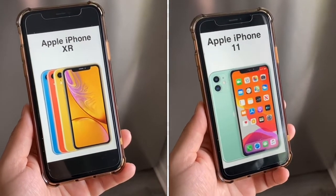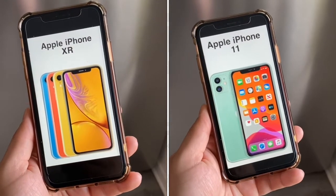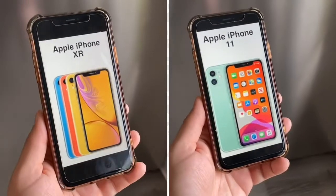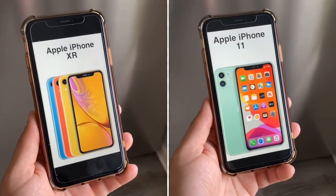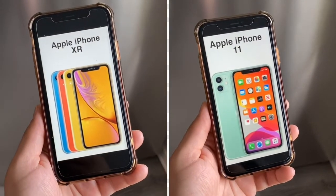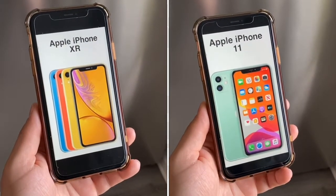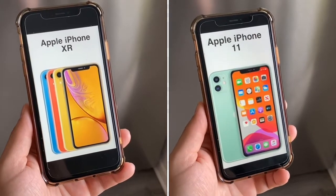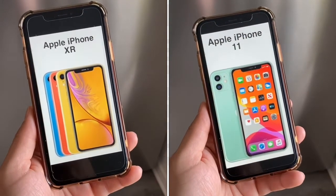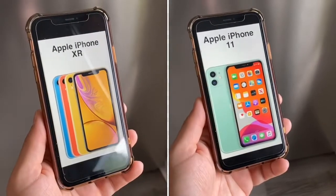And when you compare these to flagships that cost more, or newer models that are $700, $800, $1,000 phones, these will match them pound for pound in performance and in quality with the pictures and the video. So I would definitely recommend both of these devices. The iPhone XR will get you much more value, but if you want longer support and better performance in the future, the iPhone 11 will be the phone for you.